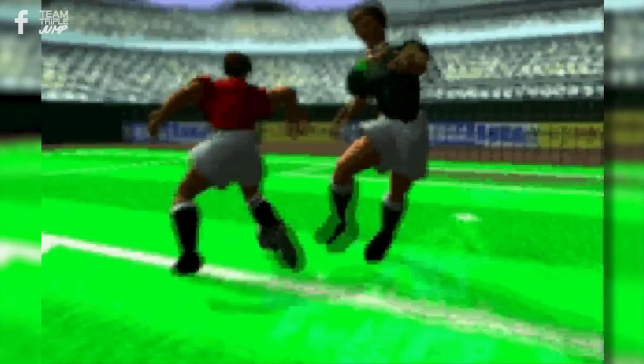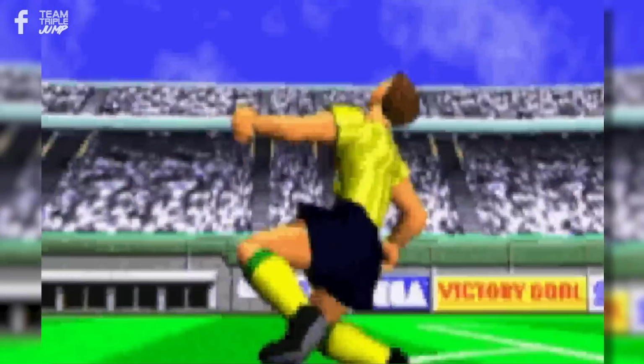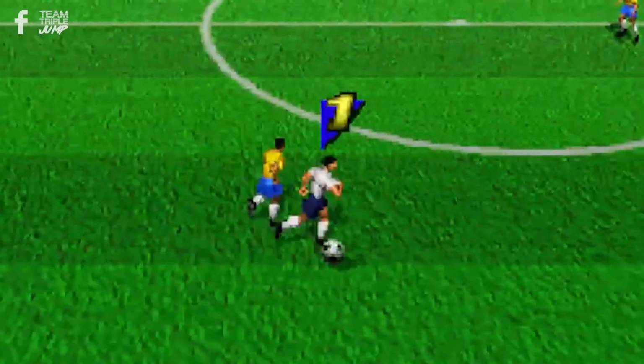Whoa, look at these massive pectoral lads doing overhead kicks that seem to be going the wrong way. Oh, come on. No. That's not fair. Look, why are you so fast? You'll be in trouble when I learn how to run.